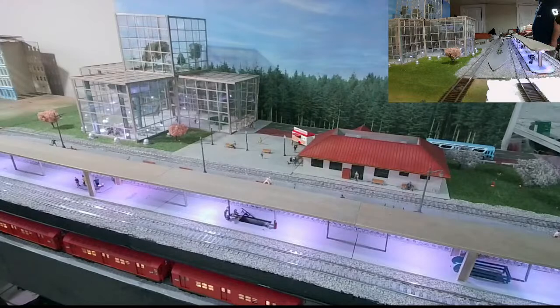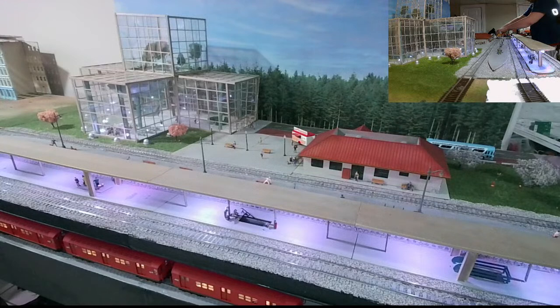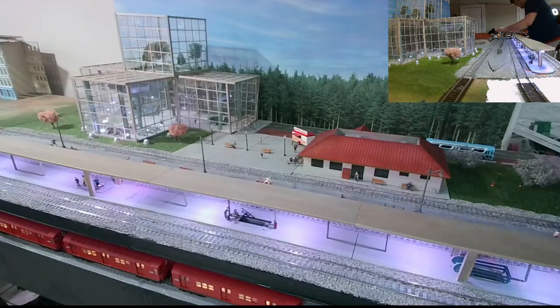Alright, and we are going to take the Empire State Express sadly out of service. We're going to put in another train. This is a newer model we got from Broadway Limited. It is a great model. And you will see the cars do not match, but right now it's the cars we have that look best with it, so we're going to run it.